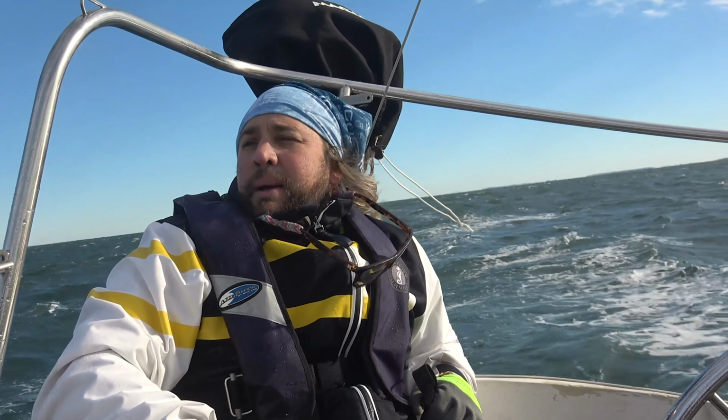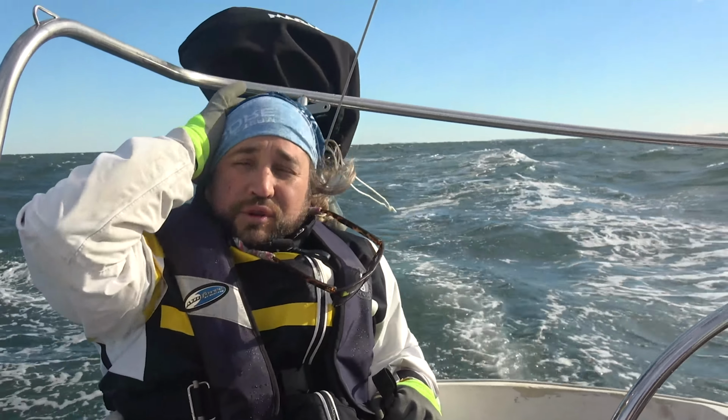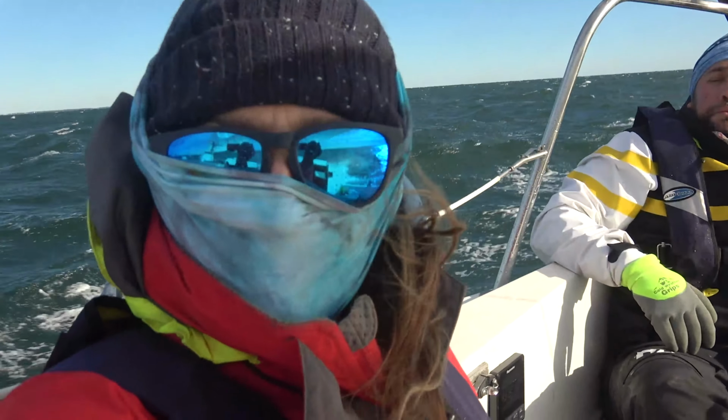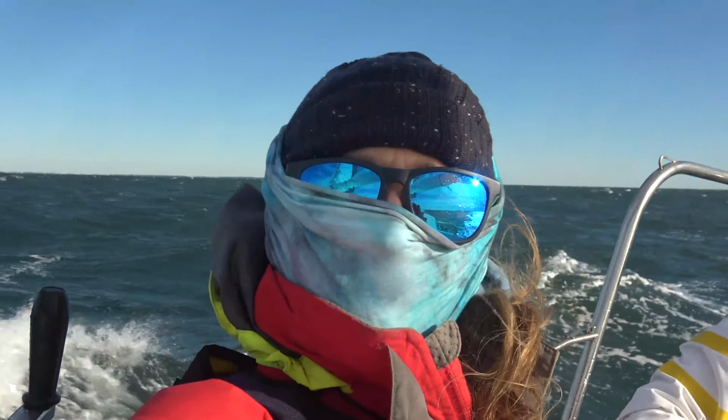Not the best weather right now, but we have to get south. So Little Miss is doing really good. We're beating into the wind at 20 knots of wind. We have a little bit of head sail out, no main, and we're doing 5.5 knots beating into the wind. So I'm really impressed with this little boat. She's really doing well. I too am impressed with the little boat. It's a cold and wet and rough day sailing, and we do not have the proper gear, but we're getting it done.